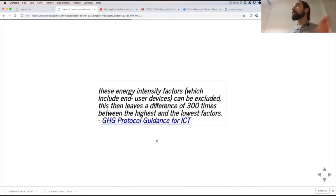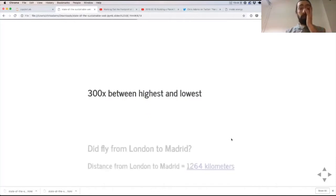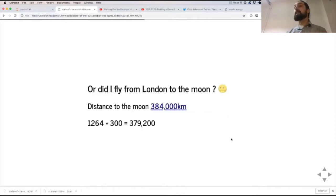So there are things you can do to reduce the scope of this. One example is that you can say, let's only look at the studies that don't include end user devices. This is actually some guidance people use. So you'd have 300 times. Okay, that's a bit better, right? 300 times between the highest and lowest. That's like me saying, did I fly from London to Madrid, so would I offset that, or did I fly from London to the moon? Once again, this is really silly, and it's really hard to come up with numbers. Though you can do something like this, it gives you an idea of how complicated this stuff can be.